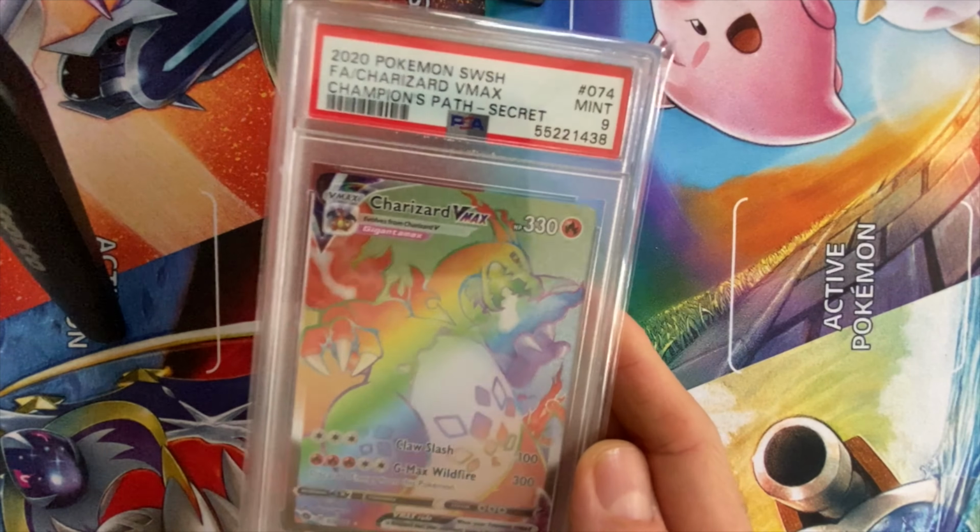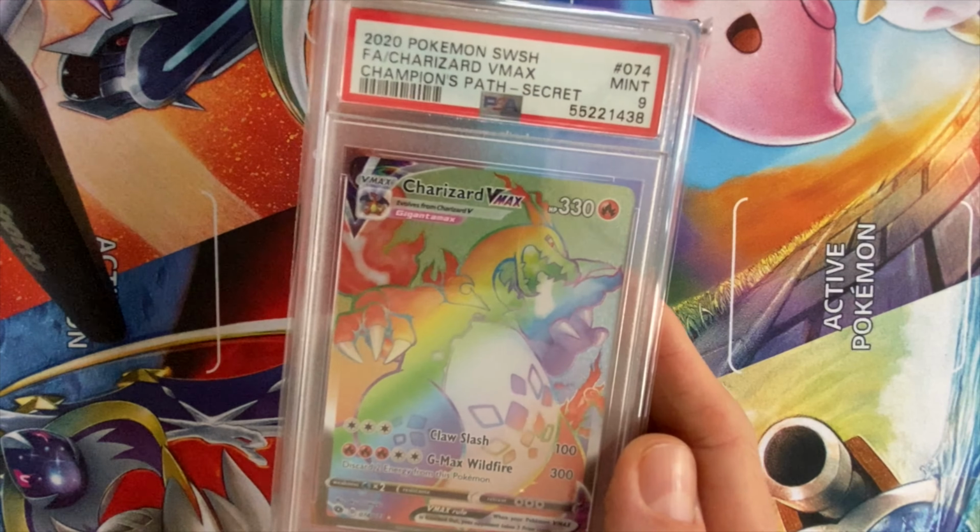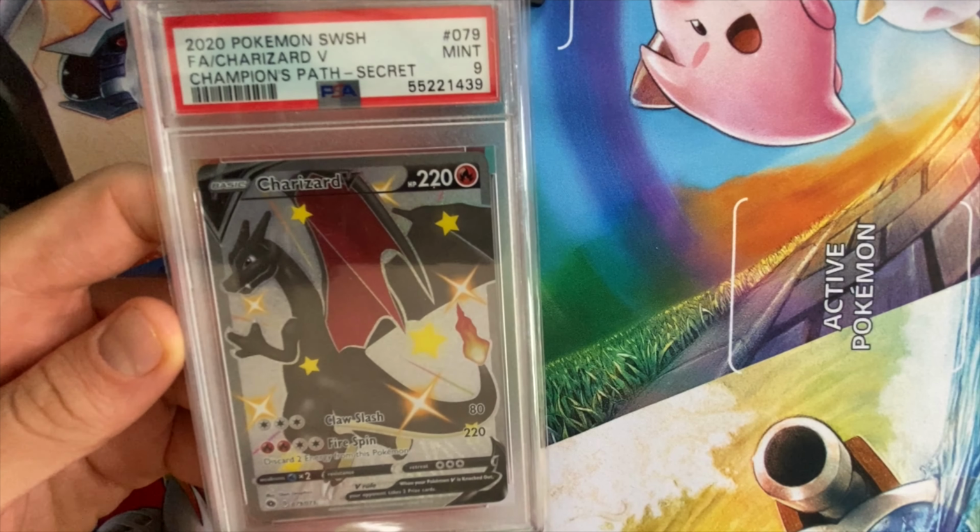I think first ofs. And initially everyone was all stoked on this Rainbow VMAX Charizard, and I still think it's a really amazing card, but they just seem to be so much more available and they seem to go for quite a lower premium than these secret rare Charizards, which are in the same set. Well, these shiny Charizards.